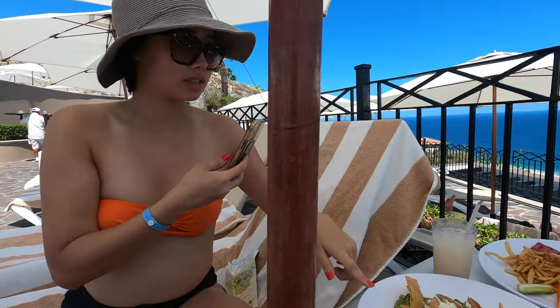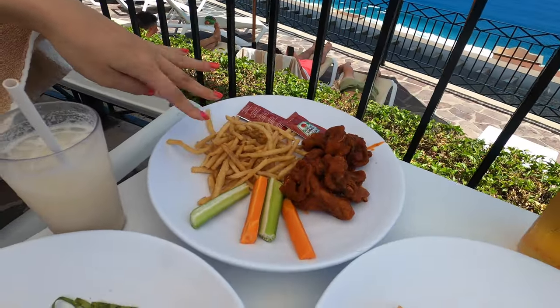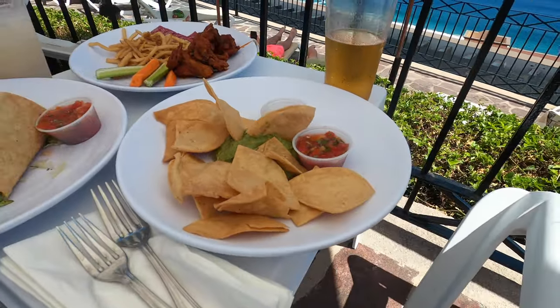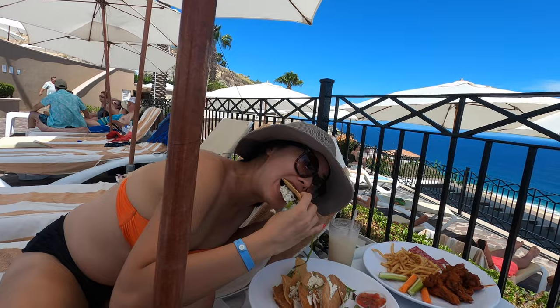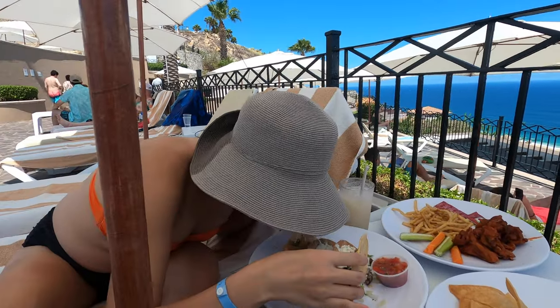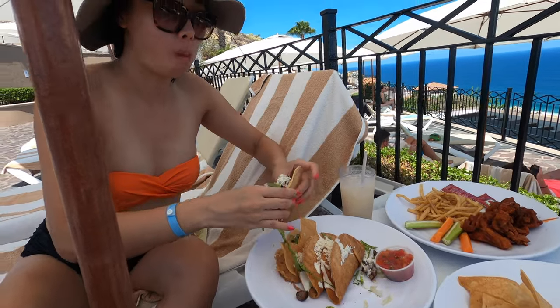What do we got here? We have some tacos, beef tacos. Okay. We have buffalo wings. Uh-huh. French fries. And then guacamole. Yep, exactly. Perfect portion. All right, go ahead. Good? Crispy. Only part about hard shells is that it breaks apart.